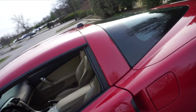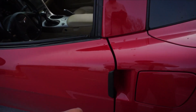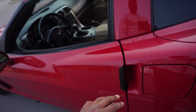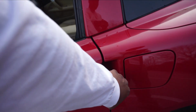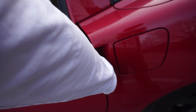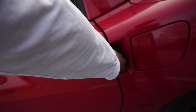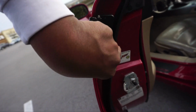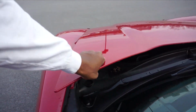And now we're gonna go on the inside. And one thing that I kinda don't like on the outside is these aren't door handles. You just touch them and they open. I like their touch, and it works like a button. Anyways, as we're moving on, I didn't close the hood all the way.